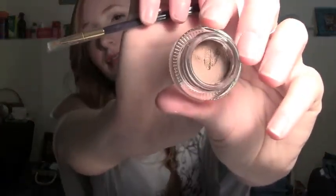So it's in this little tissue paper, and inside it comes with a Tarte Emphasize eyeliner and a brush. This one is in the color Bronze, so it looks like that. As you can see, I've used it a couple times. I haven't tried it with this brush yet, though. I was using my own brush.